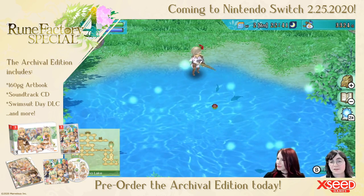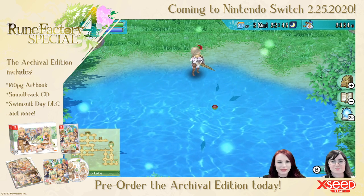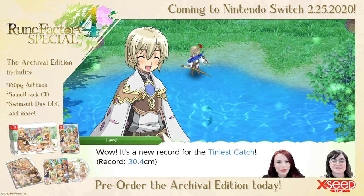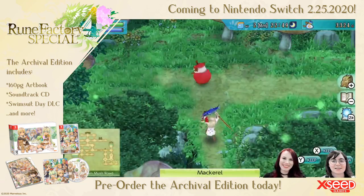I might have some monsters named on this account too. Oh yeah, we can take a look, after I catch this fish. Mackerel! Tiniest. There goes the can. All right, the can has to go in the trash now. Here you go.